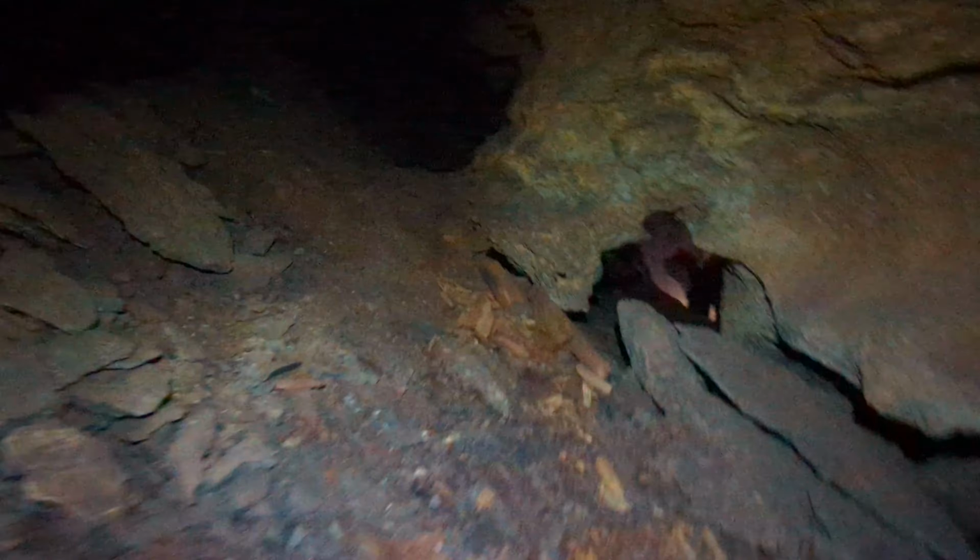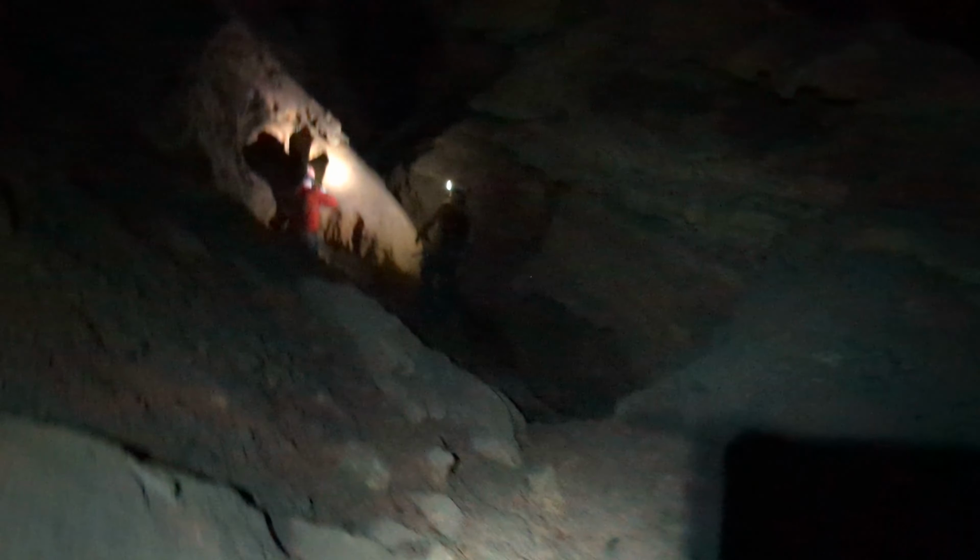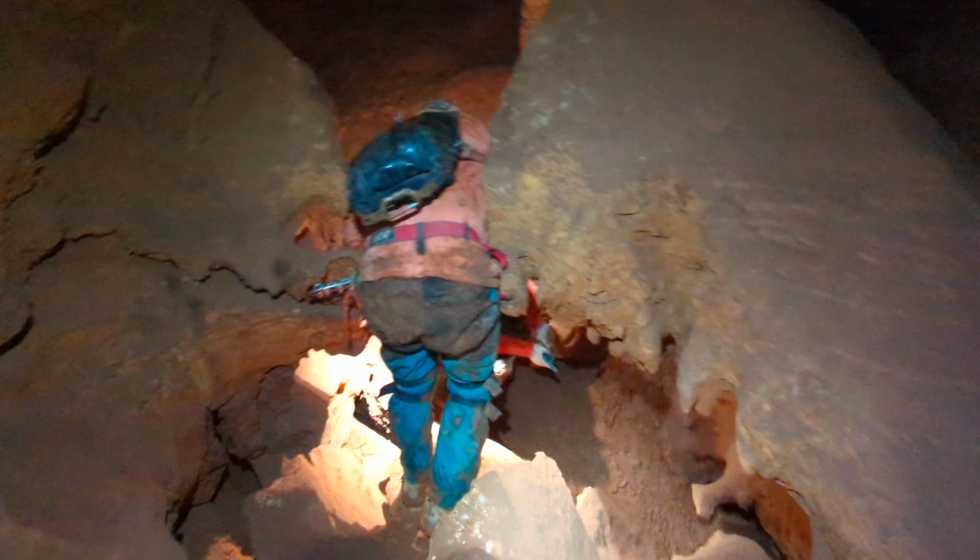Some more wood back here from the saltpeter vat. Down here in this lower level, it's all pretty much destroyed. Jason says he can see the lake. The lake over here. Dude, I bet that connects. I bet that's the way out. Probably. All underwater.